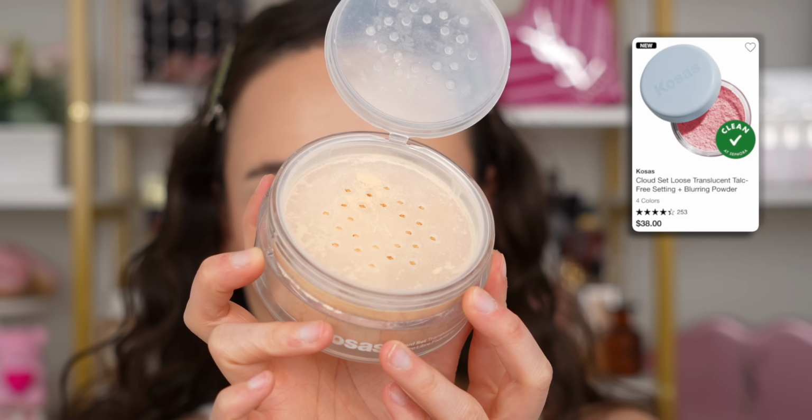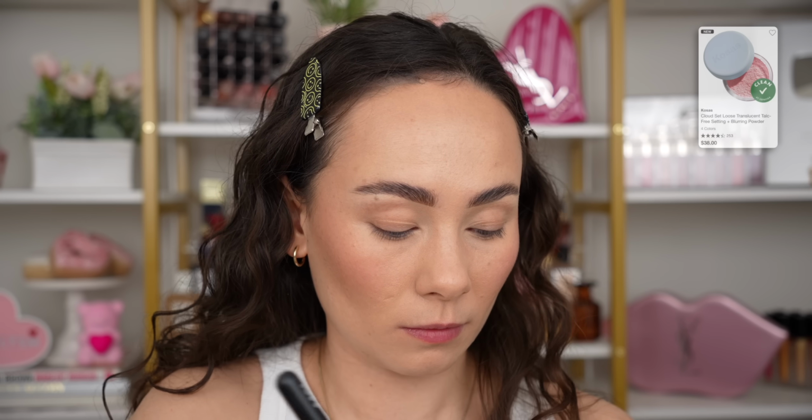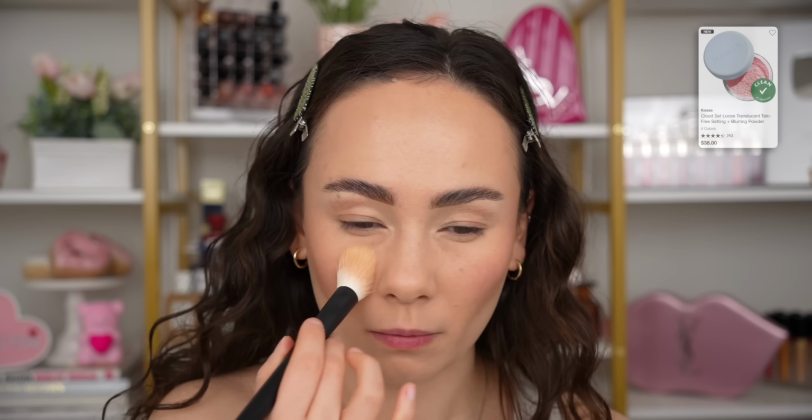Okay, I have a little bit of an update. I will update you very soon in a speed review, but I wasn't super happy with my first impressions on this. But the Kosas Cloud Set Translucent Loose Setting and Blurring Powder has grown on me quite a lot. At first, I was very worried about these colors. I thought they were going to be too dark on me, but they are quite brightening. I prefer the Candy Rose one, but I used Buttery today. It's also very nice. And this really does brighten.